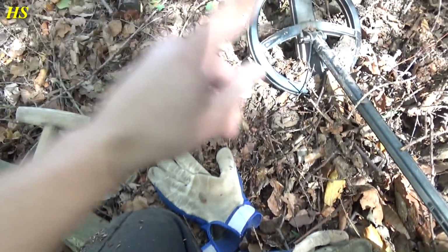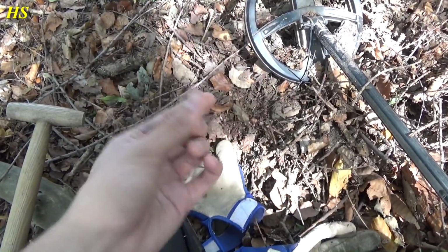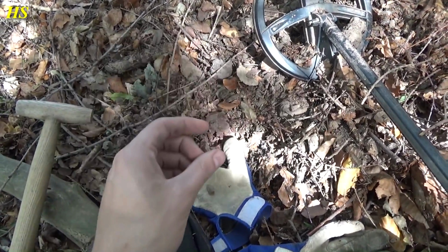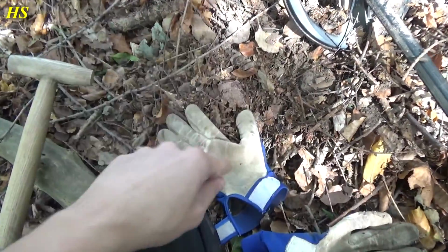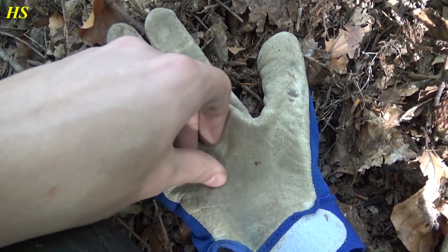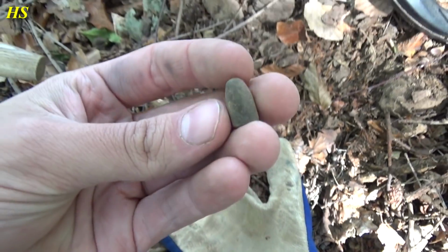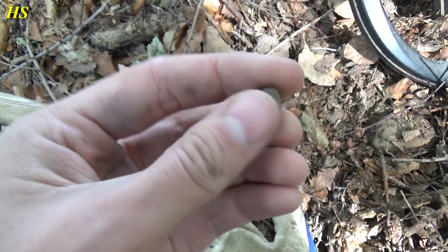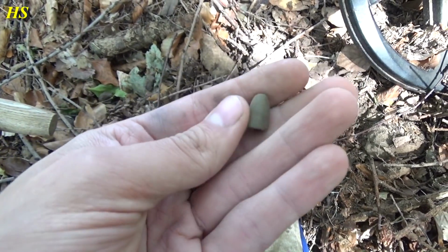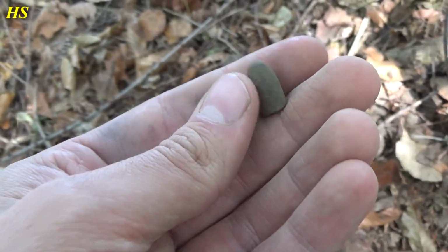We just started right over there and I already found, I think, 7 or 8 lead bullets, post-war hunting stuff. So not interesting, but right now I found something from the Second World War. This is a 9mm bullet, probably fired by the MP40 or maybe the Luger P08 or Walther P38, something German. But yep, that's definitely World War II. Let's see if we can find more.